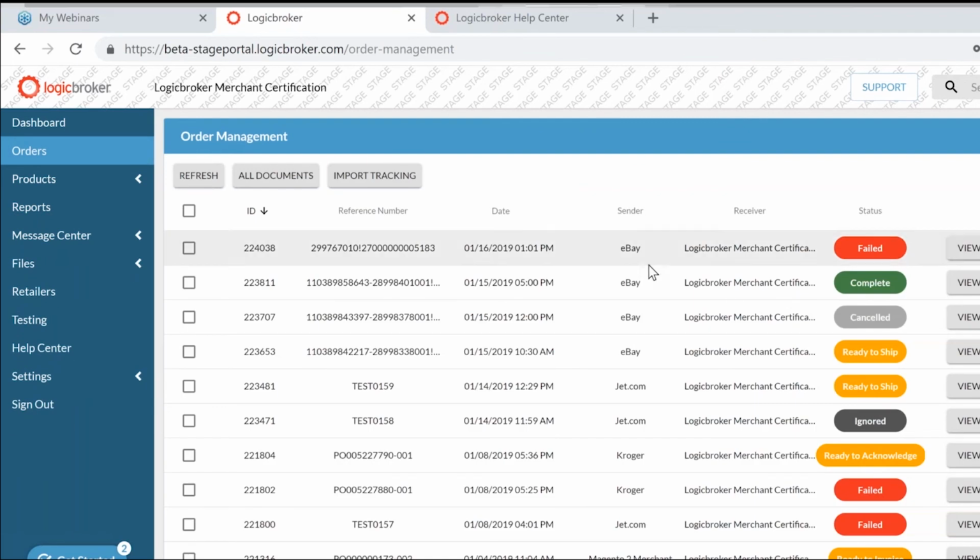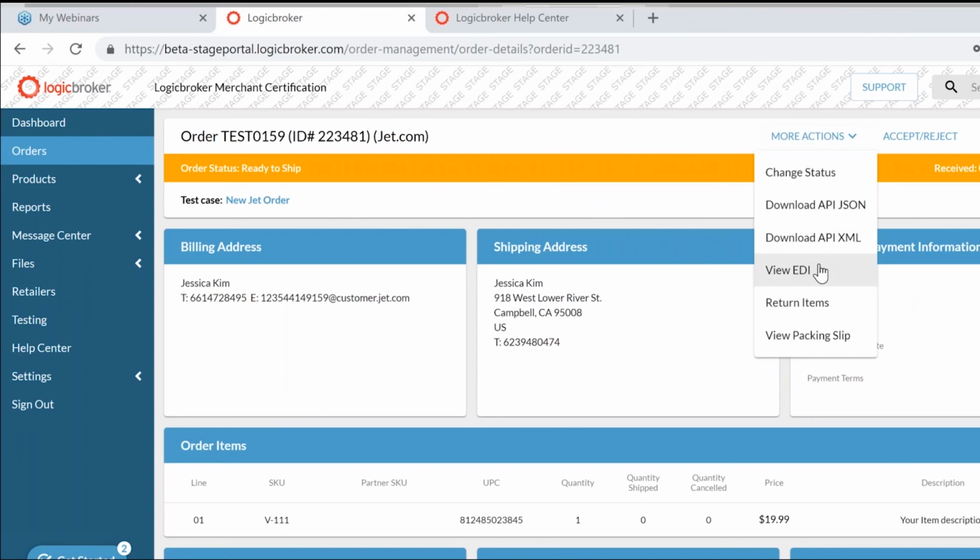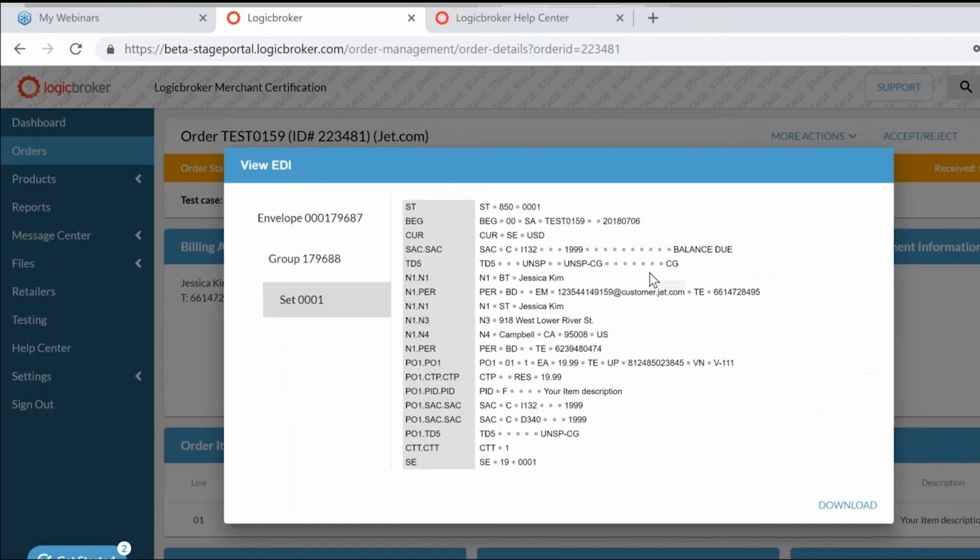Okay, so next feature I want to show you is we've implemented an EDI viewer inside of our portal. We noticed that there's a lot of Mac users out there, and a tool like EDI Notepad or another EDI tool may not be useful or may not be available. So we decided to add an EDI viewer inside of our portal.